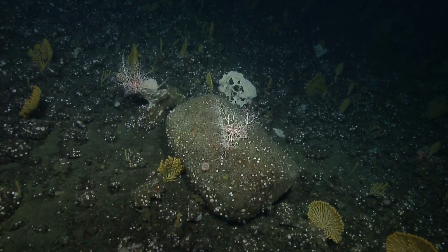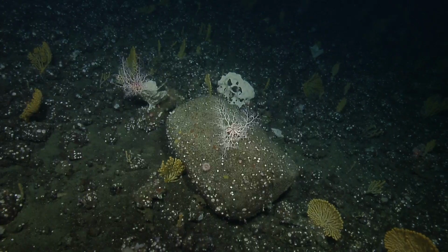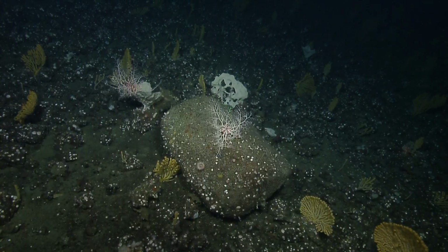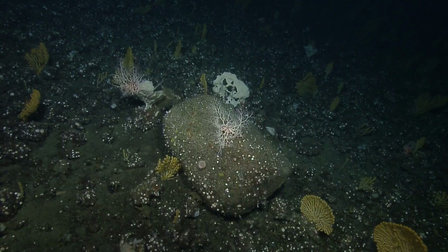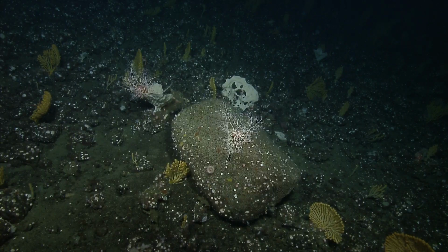So the footprint reef is this long, narrow ridge feature, and we're currently on the south side of it. And we're encountering these really cool sea fans and sponges. And I think somewhere along this depth contour, we should try to do a habitat mosaic.